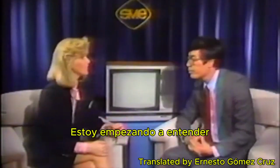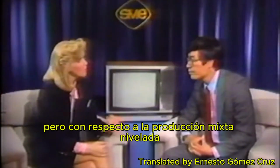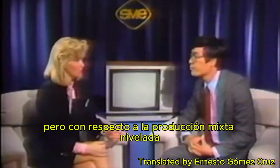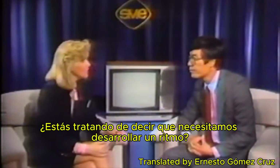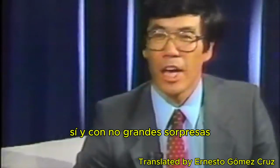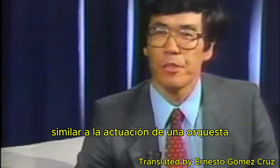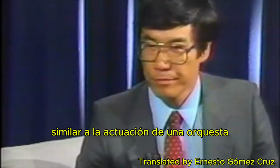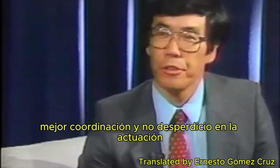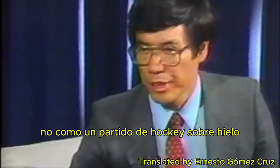I'm beginning to understand what you're trying to convey with the orchestra analogy, but regarding the leveled mixed production, are you trying to say that we need to develop a rhythm in manufacturing operations? Yes, and with no big surprises. We'd like us to see the operation similar to the performance of an orchestra or the ballet. Better coordination and no waste in the performance. Not like an ice hockey game.